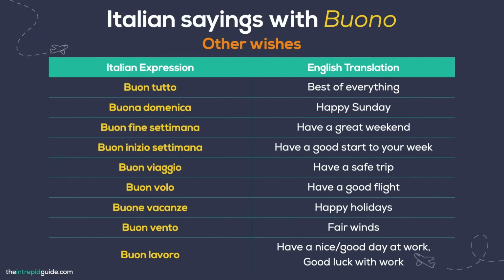Buon tutto, best of everything. Buona domenica, happy Sunday. Buon fine settimana, have a great weekend. Buon inizio settimana, have a good start to your week. Buon viaggio, have a safe trip. Buon volo, have a good flight. Buone vacanze, happy holidays.